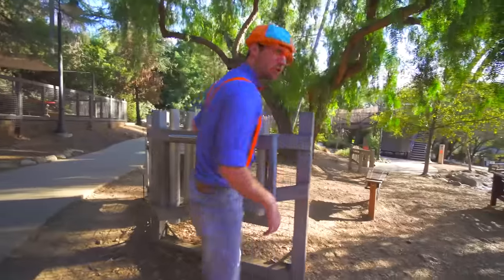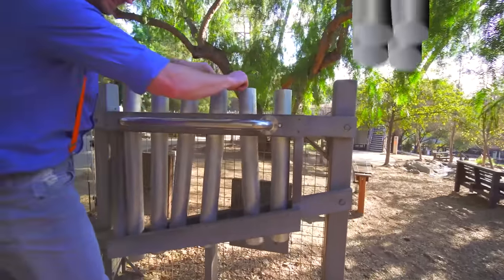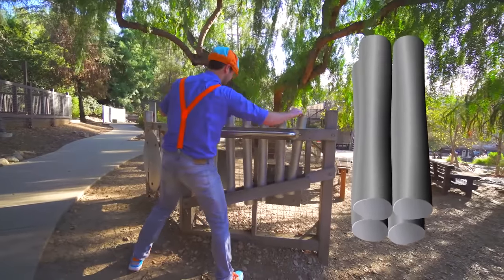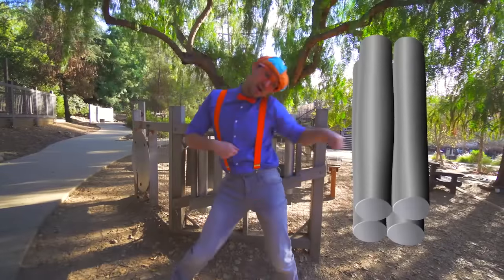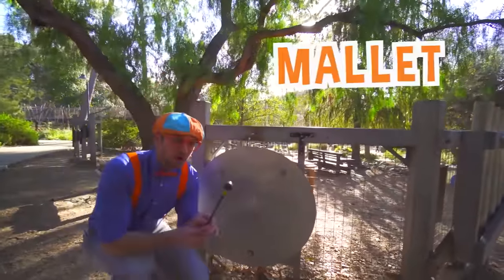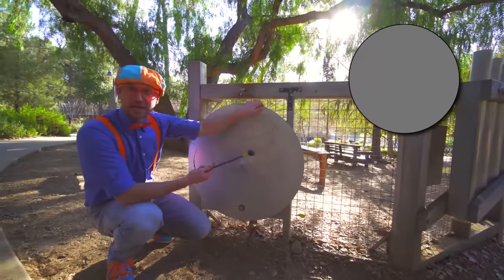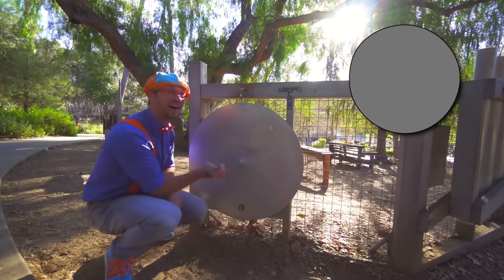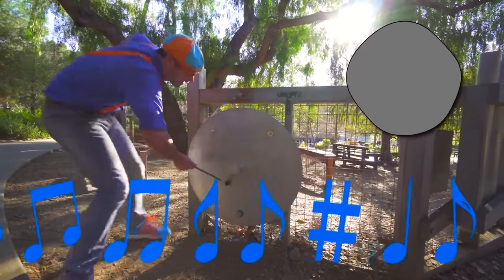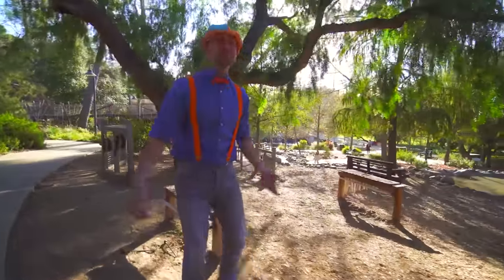Instruments are here. Ooh, look at these. These are giant metal pipes, and you smash them together. Check it out. Listen. That was awesome. Okay, there's some more over here. Ooh. Oh, another mallet type of thing. But then you hit on this big, round, circle metal thing. I don't know what kind of instrument this is, but listen. I make such great music.